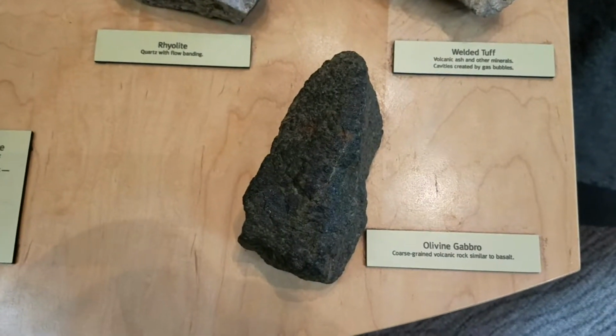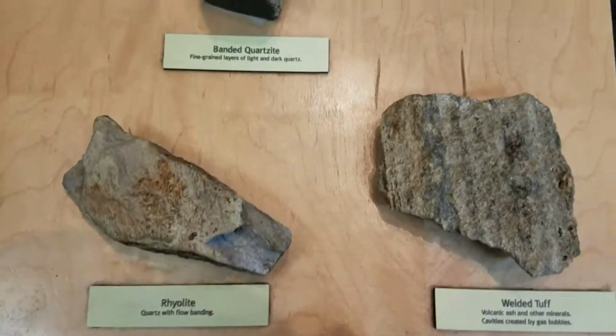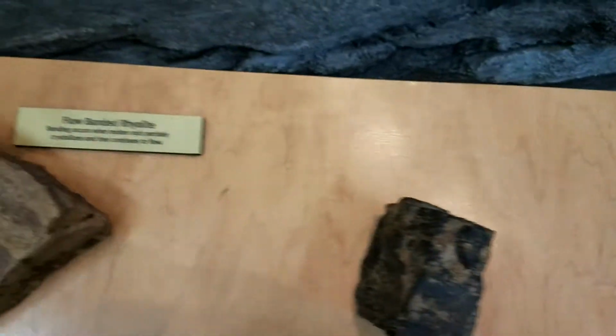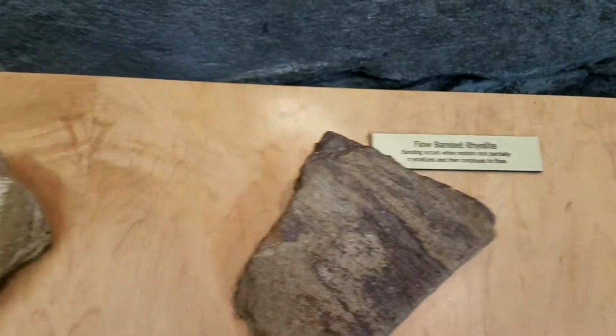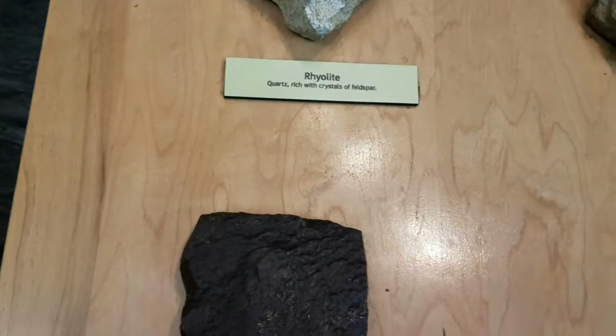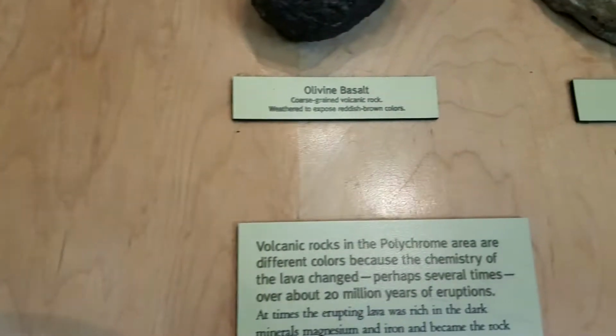Here's a short video of the rocks that are available around in Denali National Park. Since I'm in a national park, I won't be picking up any of these, but thought you might like to see some of the typical ones. Nothing particularly fancy.